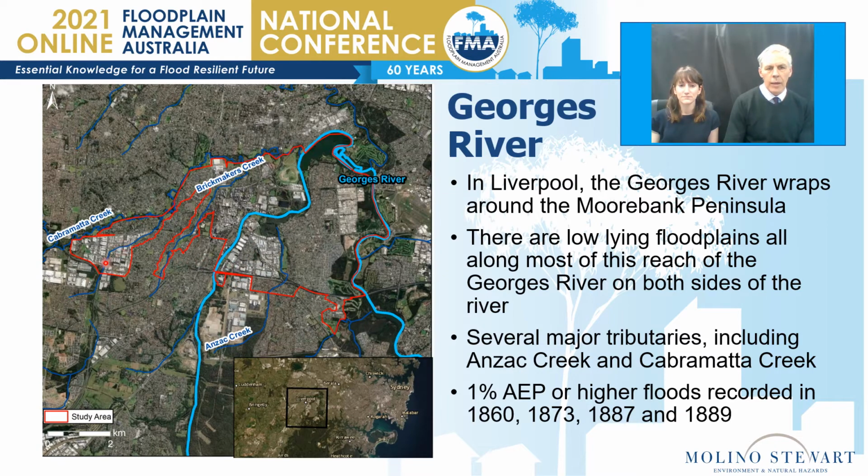It also has some major tributaries, Cabramatta Creek being the largest, and a tributary of Cabramatta Creek is Brickmakers Creek. We also have Anzac Creek coming in here as well as some other minor tributaries, and they become important when we're looking at the flood evacuation.